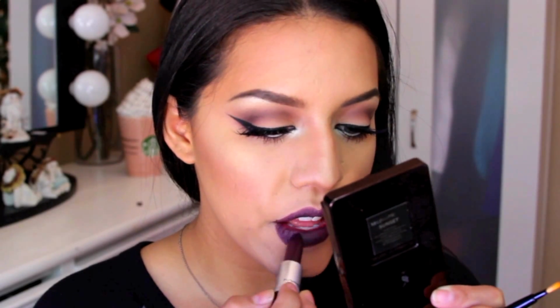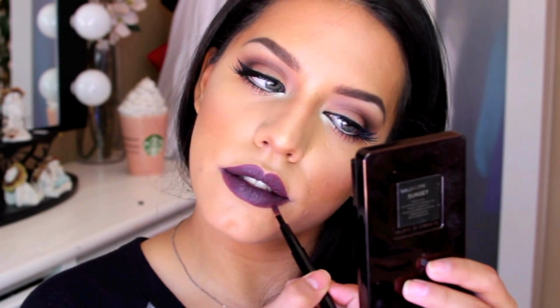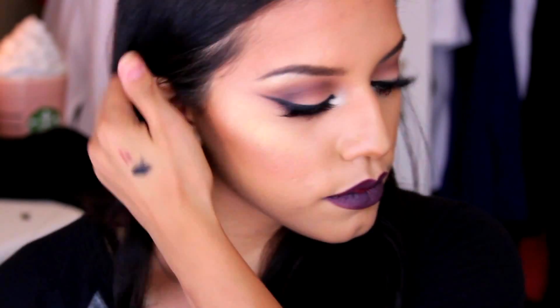And then taking a small brush, I'm going to just fix all the details and make sure that my lips are nice and sharp, because it looks so much better, especially if you have a bold lip like this. Your lips need to be perfectly defined. And that is pretty much it.